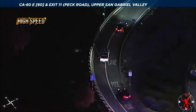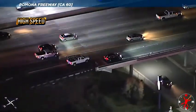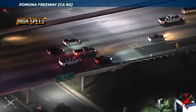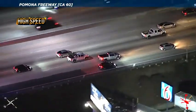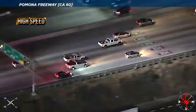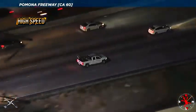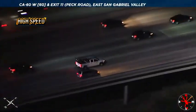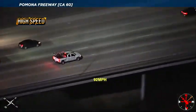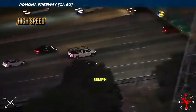I'm sorry, guys. We're just taking care of a little bit of housekeeping up here, and it looks like he's now getting on the freeway. He's now on the 60 freeway, getting on from Peck Road, and now it's a whole different ball game. We can only cross our fingers and hope that he stays on the freeway, because that is going to take away at least some of the risk, although everybody on the freeway is certainly going to be in his path of destruction, as we've seen this evening.